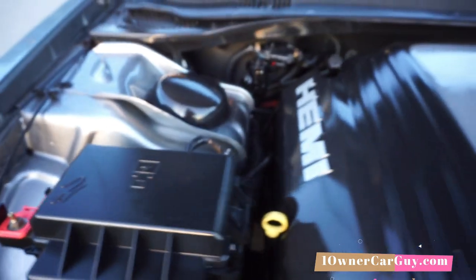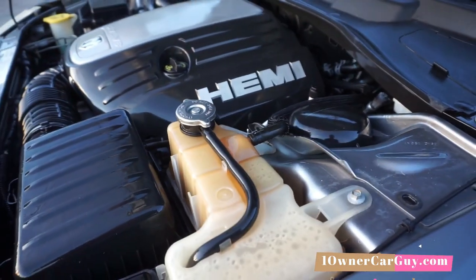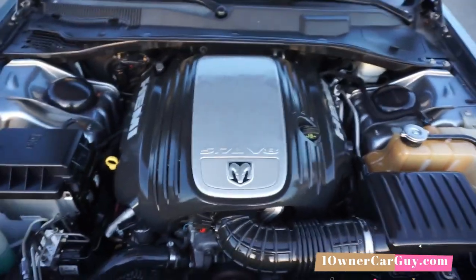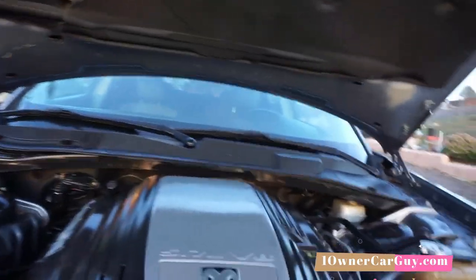Just great shape. There's a new radiator in it. We put that in. It had a crack. They have plastic radiators now. But I'll tell you what, one thing. These cars are so cheap to work on. I want to say 55 shipping included off of Amazon. And great deal, great price to work on these cars.